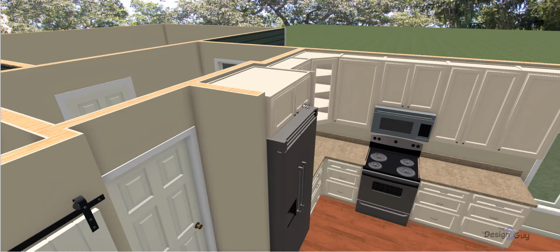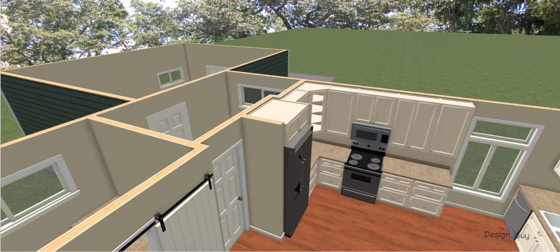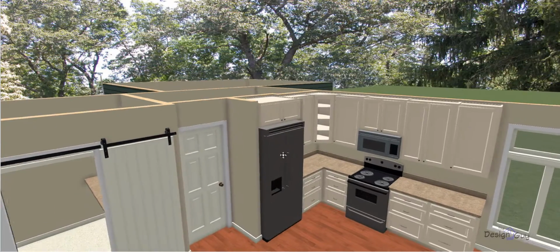So we do the deep cabinets a lot of times. I actually don't have that one shown quite deep enough. Just trying to give you the relationships right now so you can see how things are fitting. Let me roll this back around.